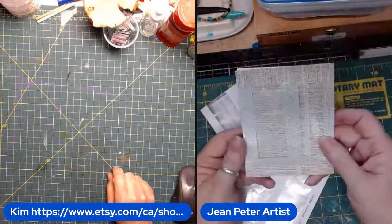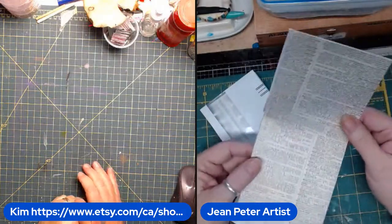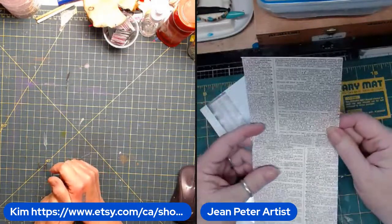This is as close to finished as I have. I used book pages to reinforce it. This is nothing like the way hers was.